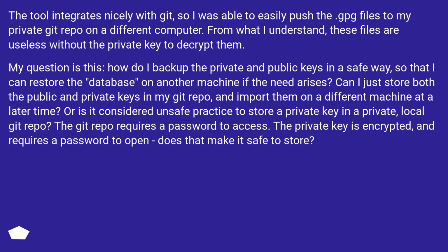Can I just store both the public and private keys in my Git repo, and import them on a different machine at a later time? Or is it considered unsafe practice to store a private key in a private, local Git repo? The Git repo requires a password to access. The private key is encrypted, and requires a password to open. Does that make it safe to store?